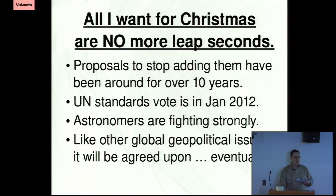Okay, so that's the end. Final point. In January, if I get all my presents, there will be no more leap seconds. Currently, there are three nations that are against the removal of leap seconds. The US and most Western nations are in favor of the removal of leap seconds. The three are China, Britain, and Canada.